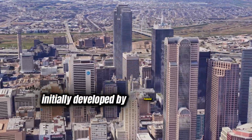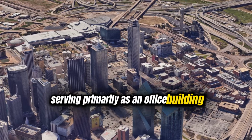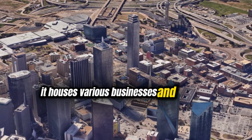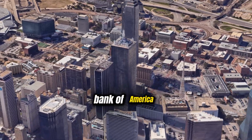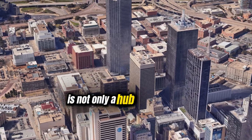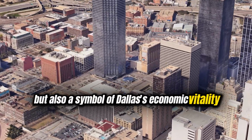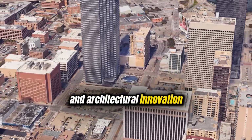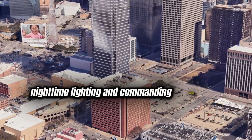Initially developed by Prudential Insurance, the skyscraper is now owned by MetLife. Serving primarily as an office building, it houses various businesses and financial institutions, including its primary tenant, Bank of America. The Bank of America Plaza is not only a hub for business, but also a symbol of Dallas's economic vitality and architectural innovation, attracting attention with its distinctive nighttime lighting and commanding presence in the city.